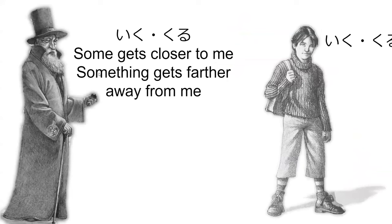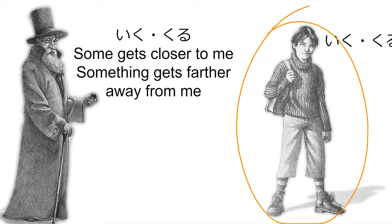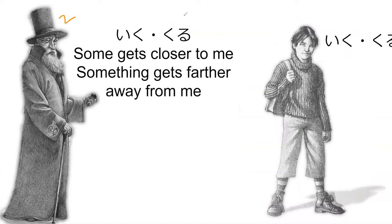So the second use of iku and kuru is to describe someone who is not the person telling the story. So Khan is still incredibly important for iku and kuru because this book is written in the first person, so it's going to be from his point of view. But when it describes what someone else is doing, like Nebiri, kuru is describing something that's getting closer to him, and iku is describing something that's getting farther from him.